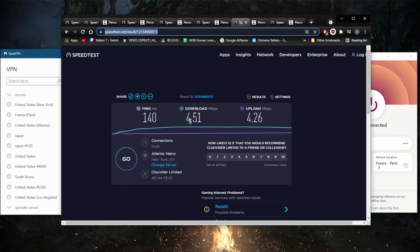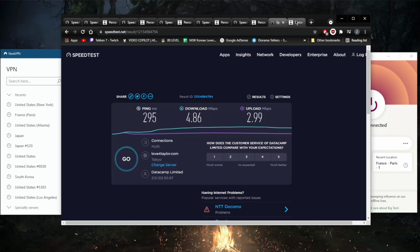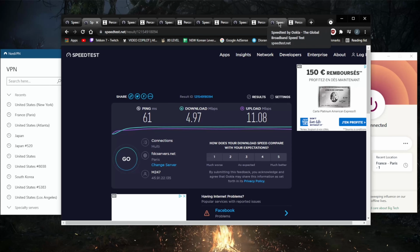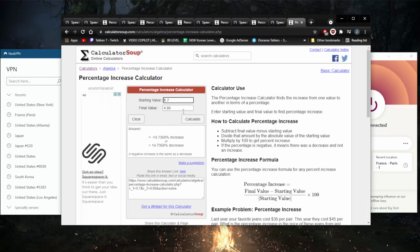With the New York server, I got 4.51 megabits per second with a 20.8% decrease in download speed, and finally 4.86 megabits per second with a 14.7% decrease in download speed. So overall, the ExpressVPN results are better with the Paris and New York servers, but with the Japanese server, it seems like NordVPN outperformed Express by, let's say, 6, 7, 8%. So not bad at all.